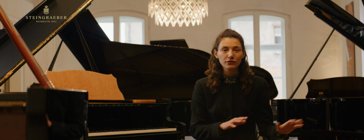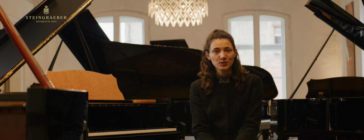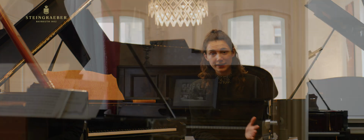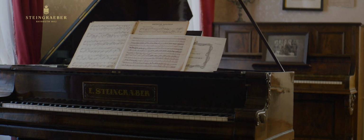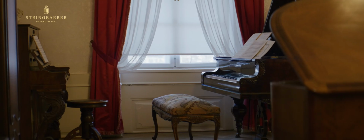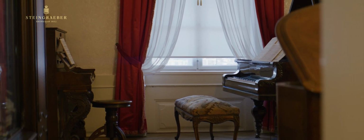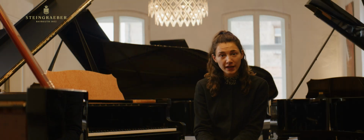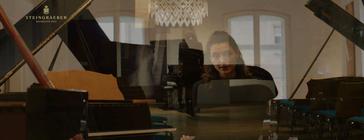When you go to the rooms left and right from it, there's our piano museum where you can experience the history of piano making. For example, right next to it, the Opus No. 1, the masterpiece from Edward Steingraeber, built in 1852, and next to it you can try out a square piano from 1835. These are to experience the historic sounds and the historic touches, to give an insight into what the composers played on in these times.